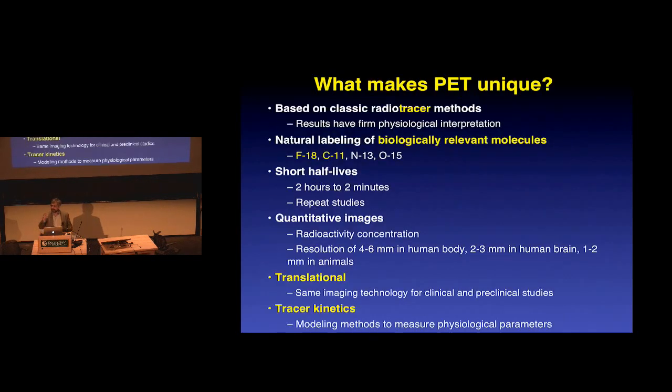So let me proselytize a little. I know you don't have a research PET here, what makes PET cool and unique. First of all, we're based on classic radio tracer methods. We are working at trace levels, very small quantities. I disappoint all the freshmen when we say we can inject cocaine in you, but you won't get high because we just don't give enough mass.